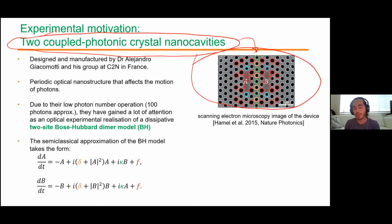For that purpose, we take this quantum optical model, which can be quite complicated, and we study the semiclassical approximation. What I mean by that is that with this quantum optical model, following this algorithm, you can derive this system of ODEs, and this system of ODEs becomes valid in the thermodynamic limit. What I mean by that is that as the number of photons increases in this cavity, my system of ODEs will describe more properly the functioning of this particular device.